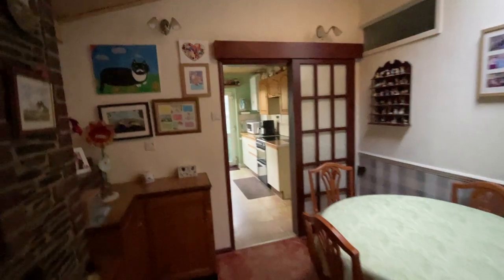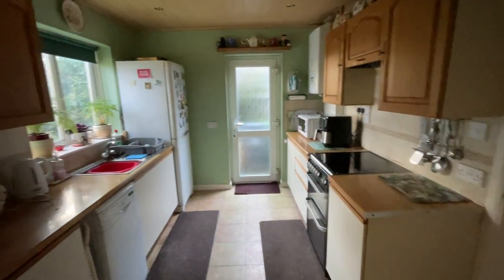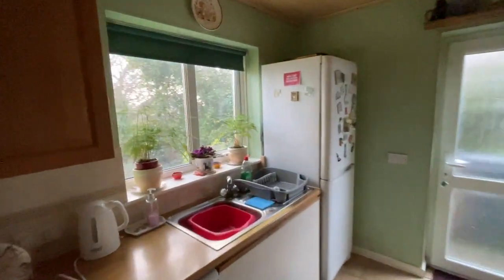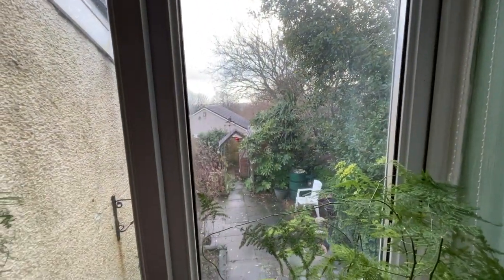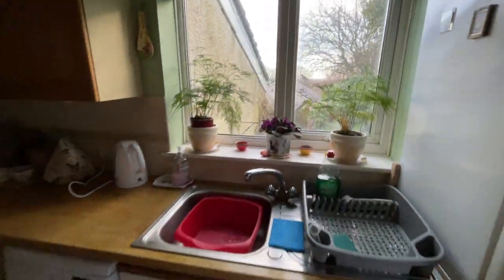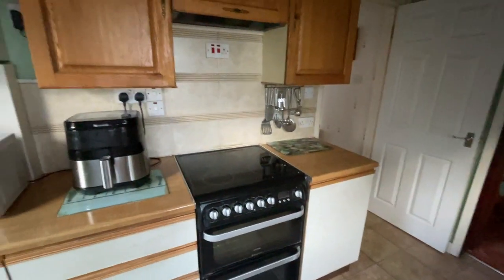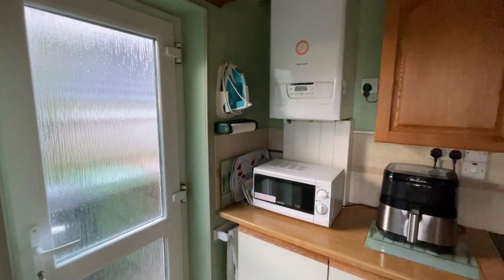Heading through, leading to the kitchen, fitted with a range of base and high level storage cupboards. The window there overlooking the rear garden. Stainless steel sink drainer unit, plumbing there for a dishwasher, space for an electric cooker, and a wall mounted Glowworm boiler, and a doorway there to the side.